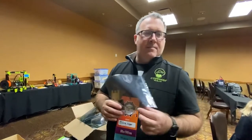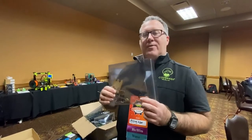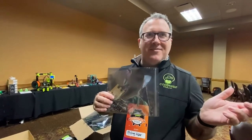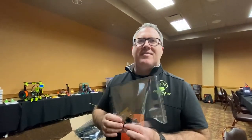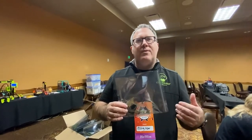But my daughter's a great example. It's her first year as a staff member at CodeMash, but she put one of these together, and the next day she put the UFO together. So she learned how to solder the basic one in one day and then the advanced one the next day. So it's really cool coming to CodeMash and being able to walk away with a new skill.